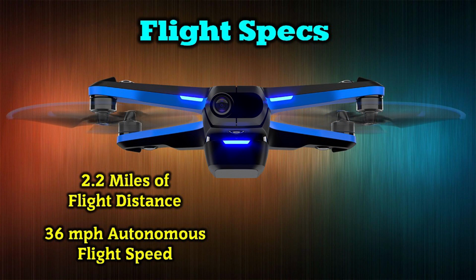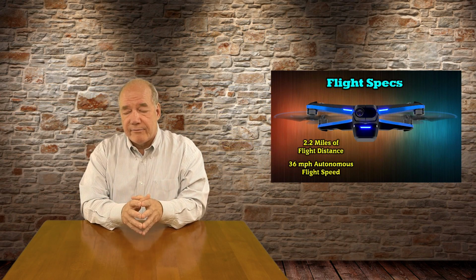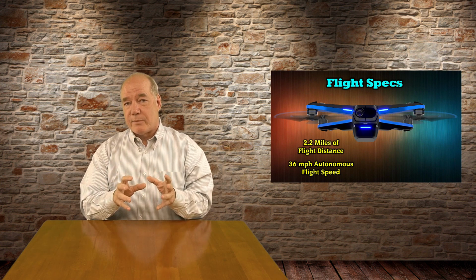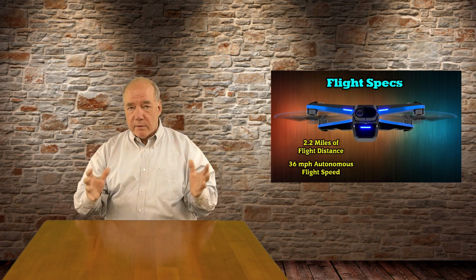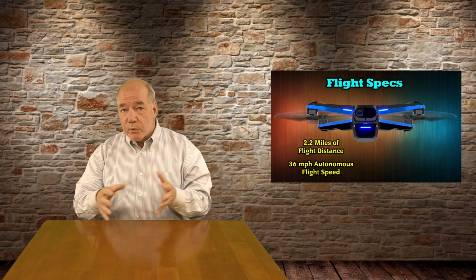It can fly incredibly fast, so it flies 36 miles per hour, which is impressive on its own, and that would be wonderful if I was using a controller to fly it that fast. But the thing that really blew me away is it can fly 36 miles an hour in autonomous mode. And you have to stop and drink that in for a second, because what that means is it's not only able to track a subject at that speed, which is hard enough on its own, but in addition to that, it has to keep track of all the interference and obstacles and noise around that object it's tracking and plan a flight path around or through those objects.